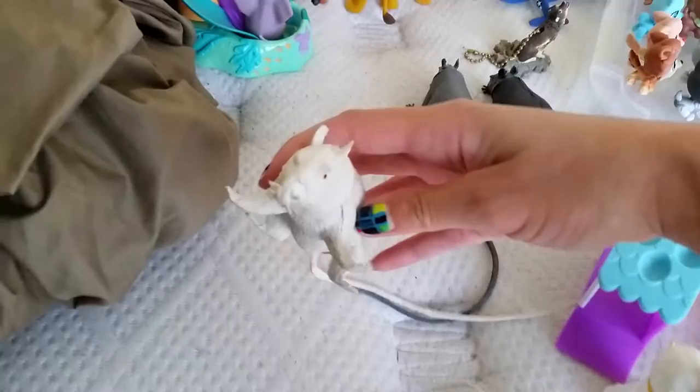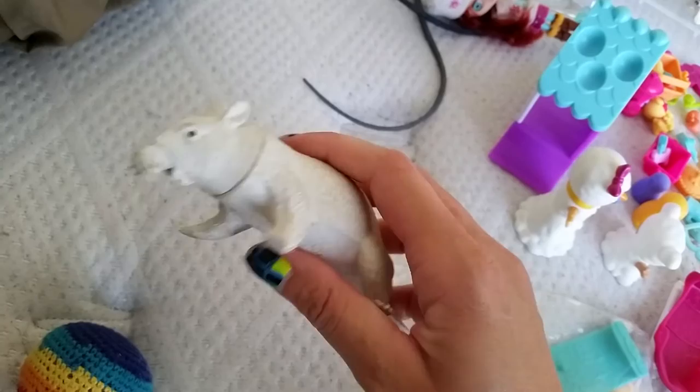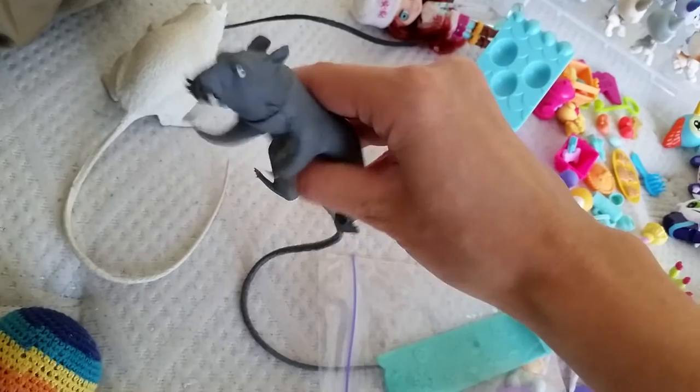Also, I have these rats. I would play with them so much as a kid. I don't know why. I guess because I just like their tails. But they squeak. I think I got them around Halloween time. This one, I think I named her Rachel. And this is Rupert. He's a little gray mouse. Or rat. I think this one was Magnum.